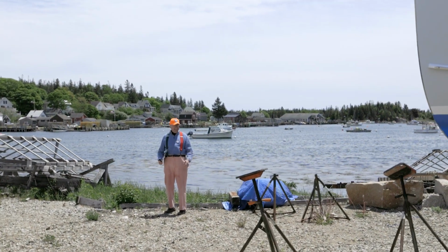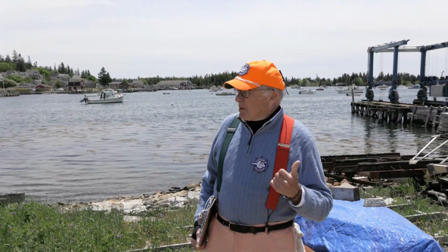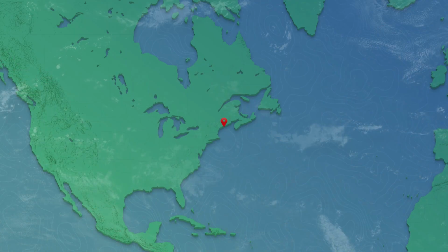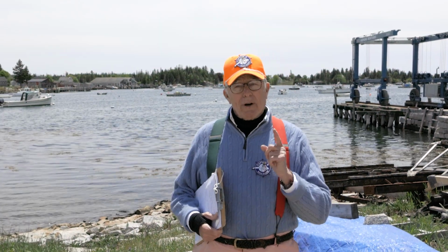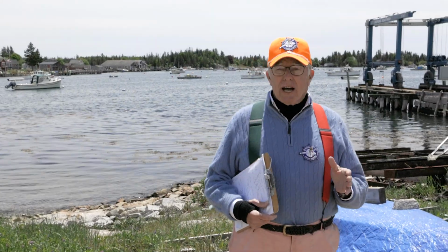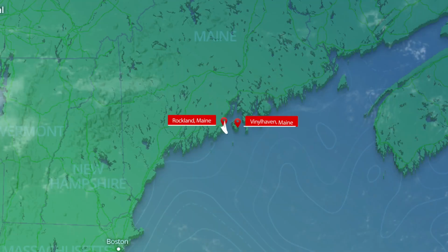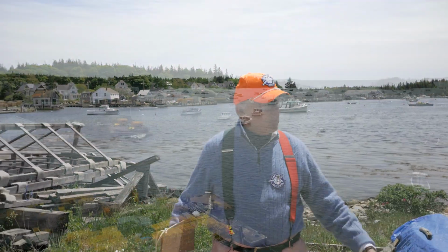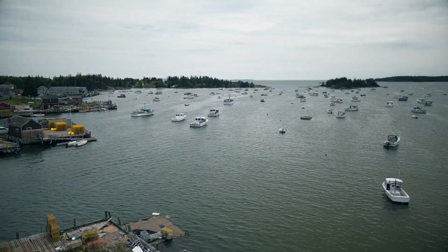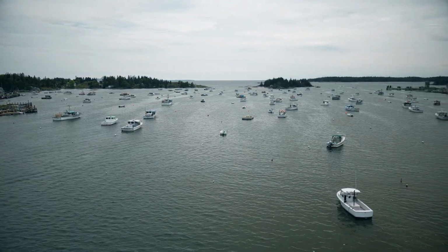Captain! Hey, Guy. You made me trek pretty far for this. I did make you trek a couple hundred miles up to Rockland, where I was staying in a really wonderful hotel, the Harbor Hotel in Rockland. I recommend it for anybody. We are actually on an island today. We had to catch a ferry, take an hour and 15-minute ride from Rockland over to Vinalhaven, Maine. And that's where we are now, the beautiful, quiet, unbelievably picturesque island here.